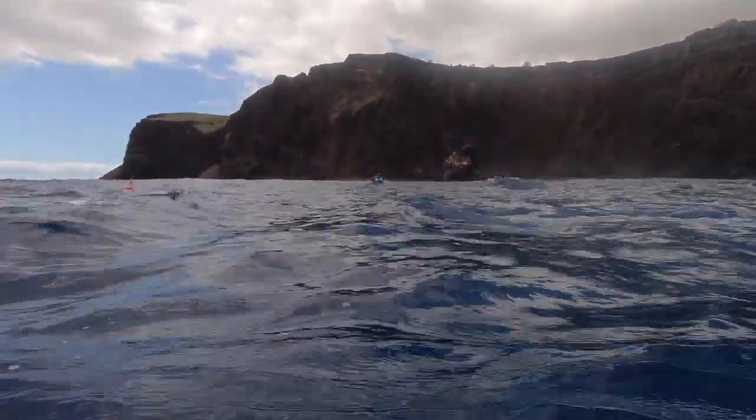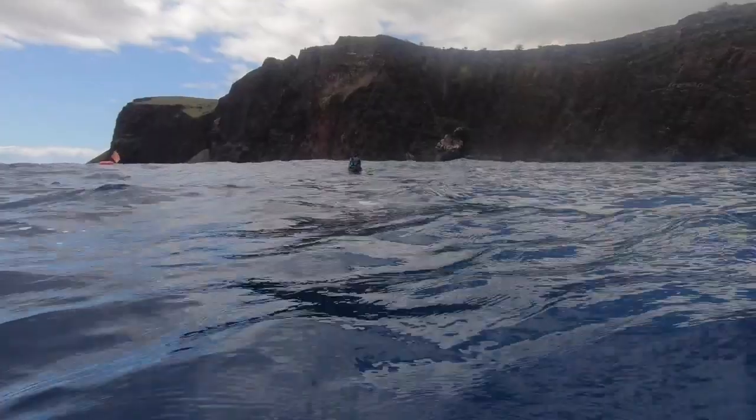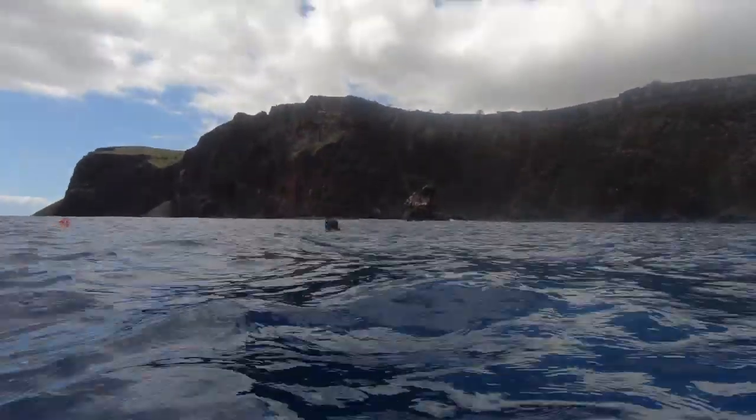You have an uku down there. Bro. Good size? Huh? Good size uku.